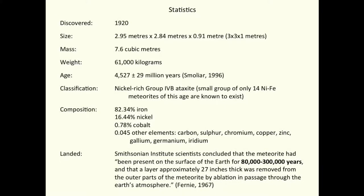The Smithsonian Institute scientists concluded that the meteorite had been present, quote unquote, on the surface of the Earth for about 80 to 300,000 years, and that a layer about 27 inches thick was removed from the meteorite by ablation when it passed through the atmosphere. And that comes from Fernie. Somebody might recognize that name here, but we'll talk about that later.